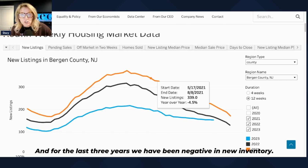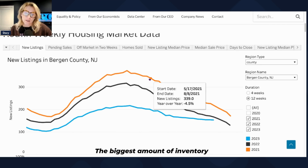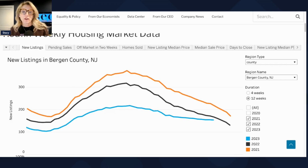And for the last 3 years, we have been negative in new inventory. That's, by the way, what this is telling you. The biggest amount of inventory. So what we're seeing here are new listings. And we could see that for 3 years running, we have had less product than the year before.